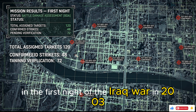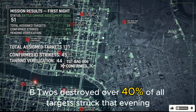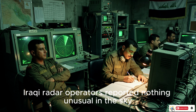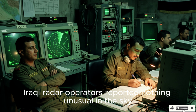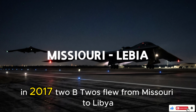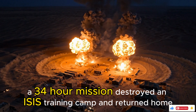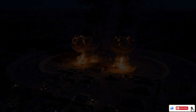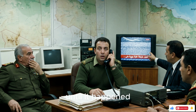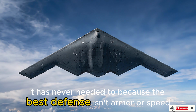In the first night of the Iraq War in 2003, B-2s destroyed over 40% of all targets struck that evening. Iraqi radar operators reported nothing unusual in the sky. In 2017, 2 B-2s flew from Missouri to Libya, a 34-hour mission, destroyed an ISIS training camp, and returned home. The Libyan government didn't know the strike was coming until it happened. The B-2 has never fired a shot in defense of itself. It has never needed to.